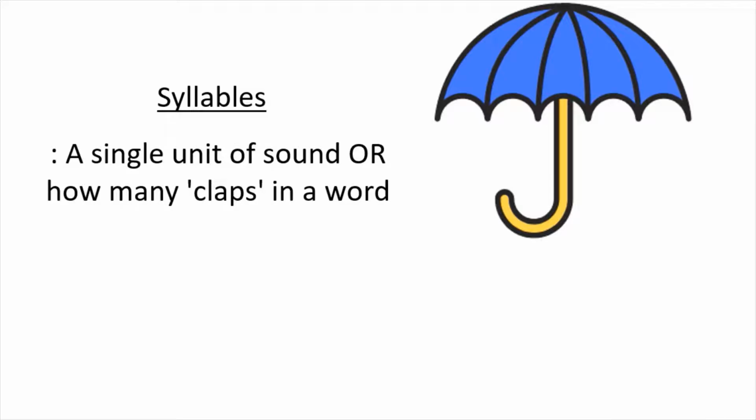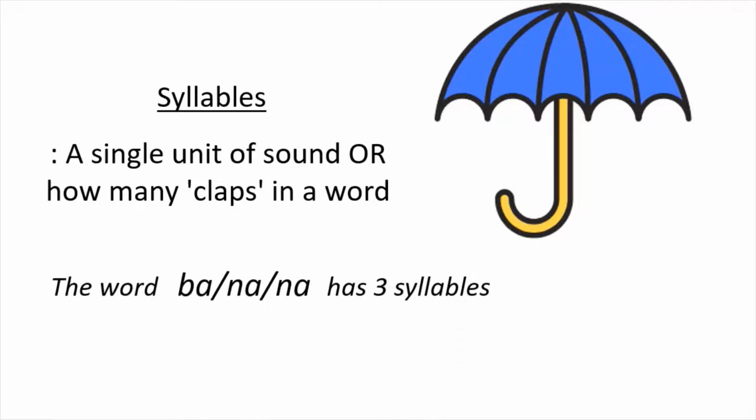The next skill we'd expect to develop would be syllables, and we would describe syllables as a single unit of sound or how many claps are in a word. So for example, the word banana has 3 syllables and we could clap ba-na-na.